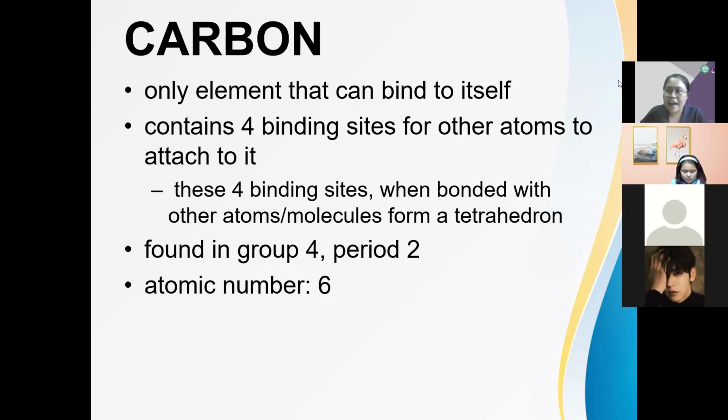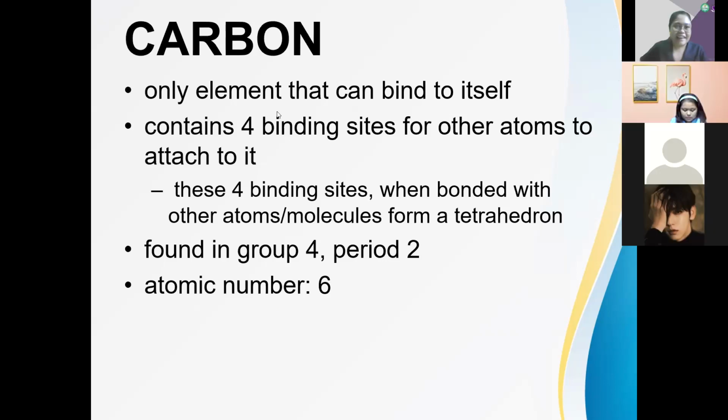Okay, next, let's talk about carbon since this is the highlight of organic chemistry. So, take note, this one is the only element that can bind with itself. So, the property is called, let me write sa screen, catenation. If you hear the word catenation, it refers to the ability of carbon to form bond with another carbon. Catenation ang tawag. Okay? Please take down notes. And then carbon also contains 4 binding sites for other atoms to attach to it.